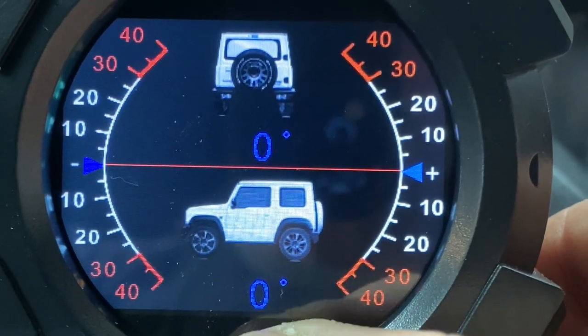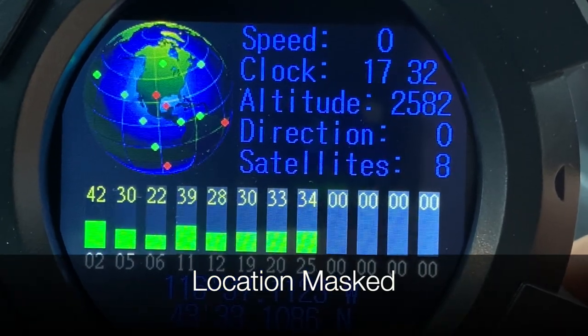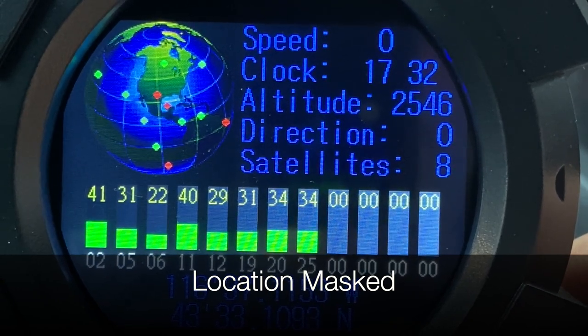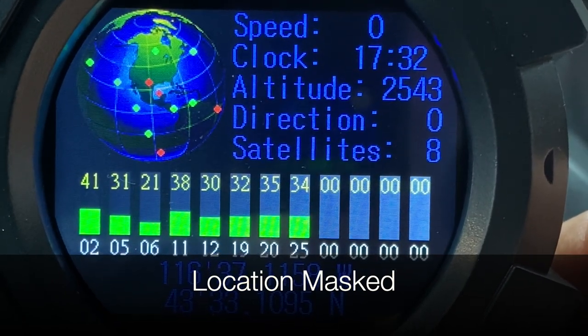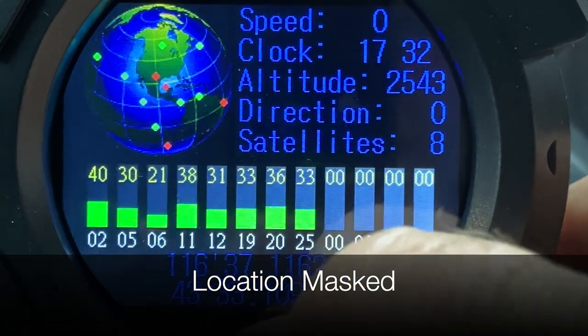And we're back to this guy. And now you can see that it has acquired all those satellites. It even shows you the location on the globe where they were acquired at. It shows you my altitude is 2,543 feet, 8 satellites, and there's my location. I guess you could look me up if you wanted to do that.